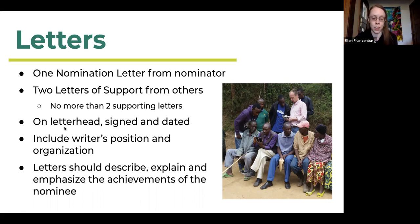And the letters should be on letterhead and signed and dated. And the writer's position and organization should also be included on the letter. And ideally, these letters should describe, explain, and emphasize the achievements of the nominee as well. So the letters should be from people who know the nominee and their work and can describe their work and give examples of their work and the impacts that have come from that work.